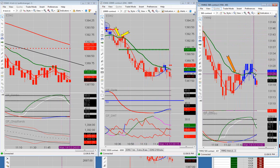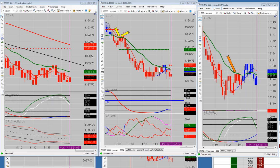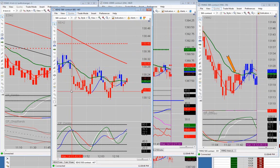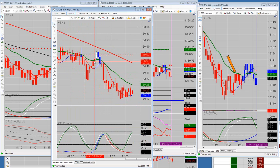So now I've gone over the ES, the YM, the Russell. Let me bring over the 6E. Okay, oops. Let me find the 6E. Here it is. All right, let me bring over the Euro. Now the Euro didn't have a lot of activity this morning, but one thing that I pointed out early on was this area right here.